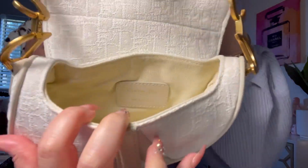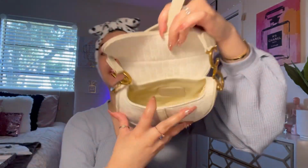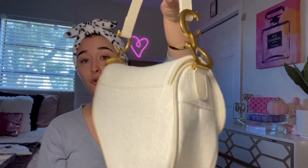This bag is so cute. I will say it is really small. So here's what the inside looks like. It does say Christian Dior right here. Okay, it is really, really tiny, guys. Like, here's my iPhone case, and it barely can even fit in here, but it's still very beautiful and I'm still going to use it. Like, this is so gorgeous.